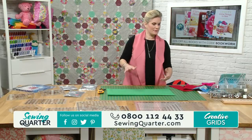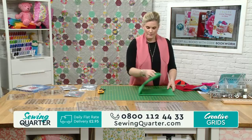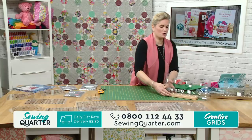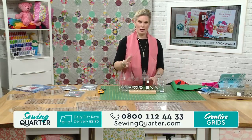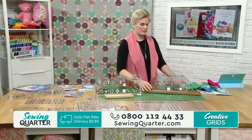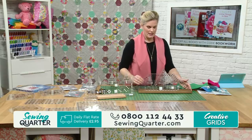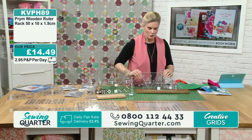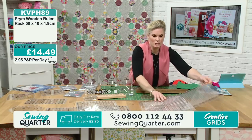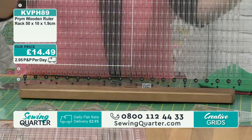Now, lots of you are asking, but Natasha, how are you storing these? When you have rulers that you've invested in, please make sure that you store them well. So don't just leave them lying around the place. So I've got two different ones for you. Here we go. This is the darker one here. Now this will fit in all your larger rulers. So if you've done something like your Stripology, for example, that will fit in there like that.